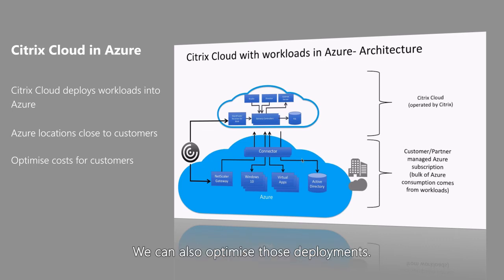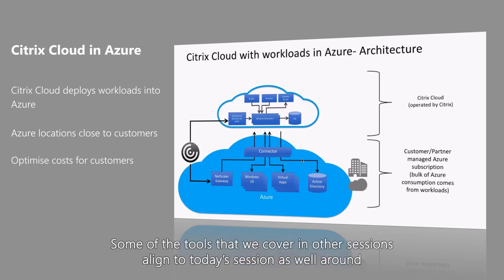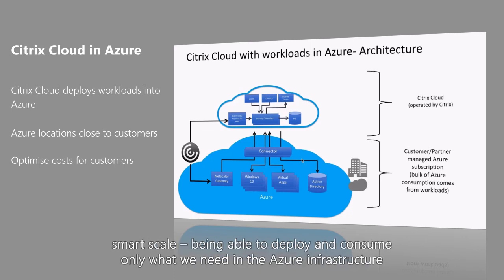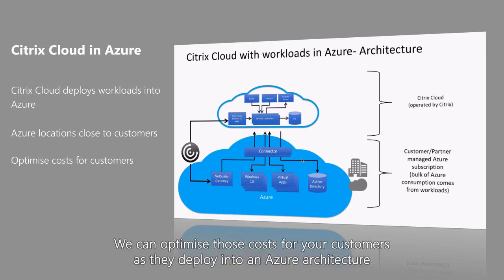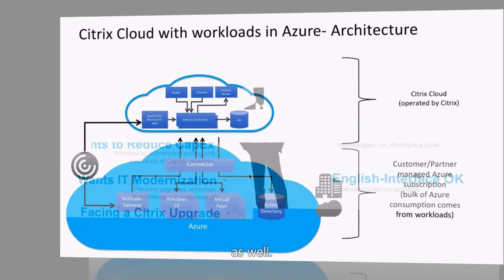We can also optimize those deployments with some of the tools that we cover in other sessions aligned to today's session as well, around smart scale, being able to deploy and consume only what we need in the Azure infrastructure as and when it's needed. So we don't necessarily have to drive up those costs.